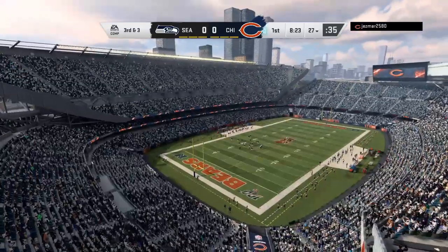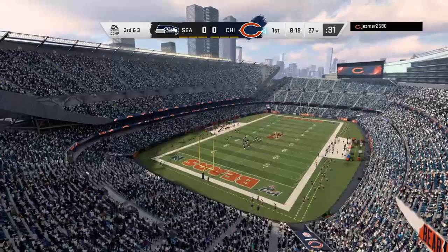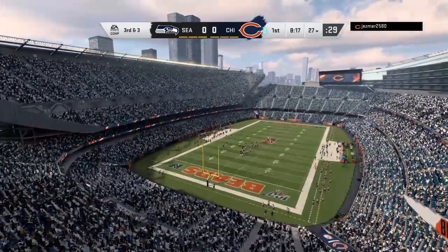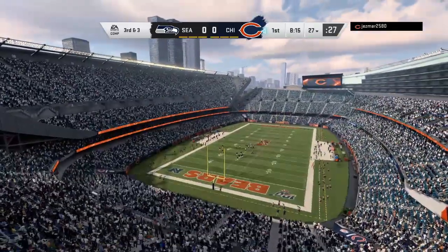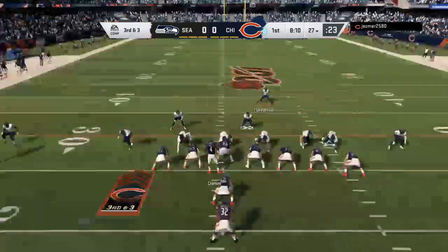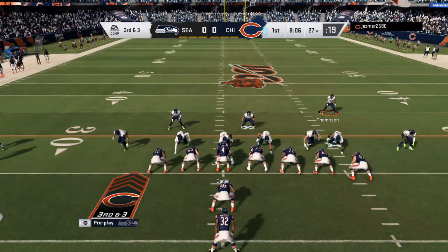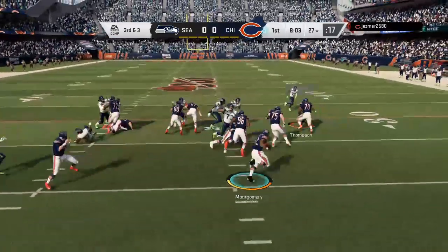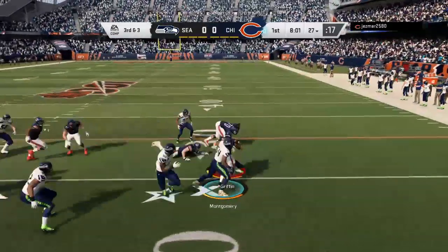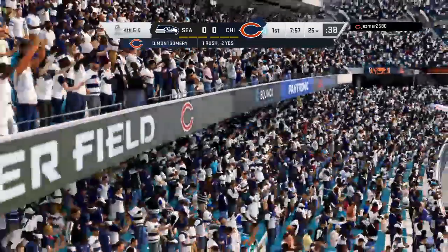Seahawk defense. Brings up 3rd and 3. Third play of this opening drive as they're looking at a 3rd and 3. First carry now for David Montgomery. And he's going to lose yardage and be backed up to the 25.